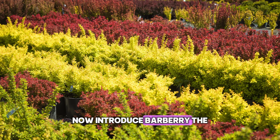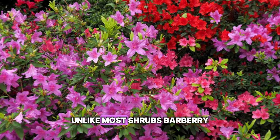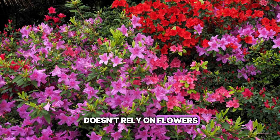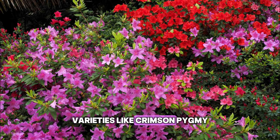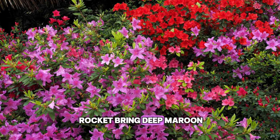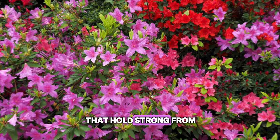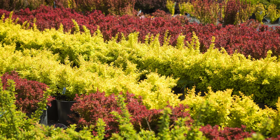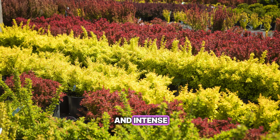Now introduce barberry, the bold contrast that makes Spirea pop. Unlike most shrubs, barberry doesn't rely on flowers. Its leaves are the main attraction. Varieties like Crimson Pygmy, Royal Burgundy, or Golden Rocket bring deep maroon, rich purple, or bright chartreuse tones that hold strong from spring through fall. Even under blazing summer heat, their color stays vivid and intense.